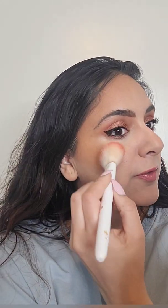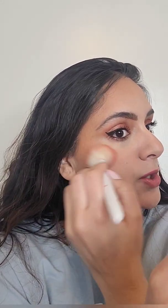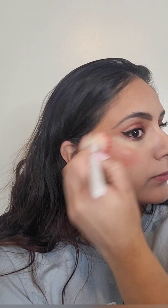And cream blushes that do not dry down tend to also leave a glow on your face. So you can actually just apply the cream blush and not have to apply a highlighter. But I am going to apply highlighter. You could use any highlighter.